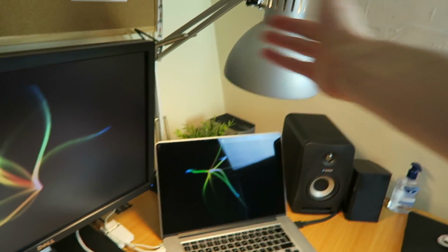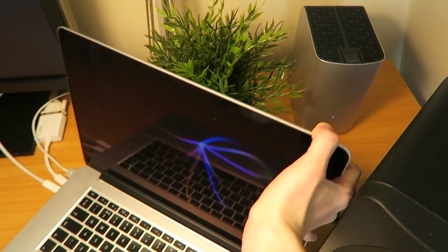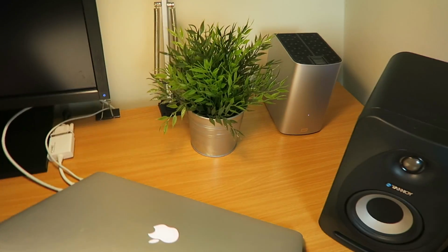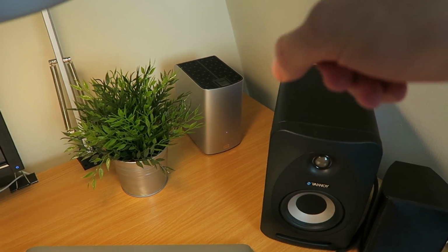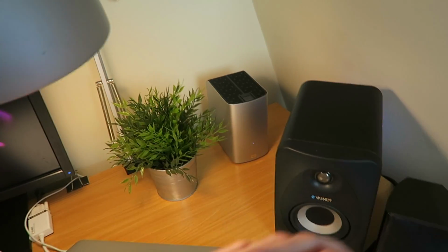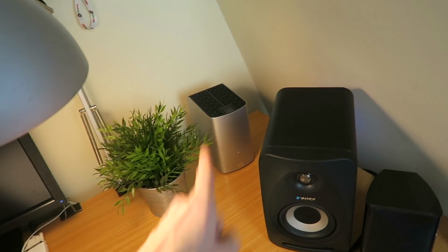This is a lamp from IKEA, of course. Behind here, we've got another fake IKEA plant, which you can see when I close my laptop. And this is a Western Digital 8TB Thunderbolt hard drive. It's got 2 hard drives inside. This is where I store everything. It's got all my photos, all my videos, everything to do with YouTube on that hard drive. That's why it's so huge.